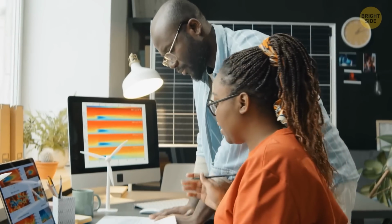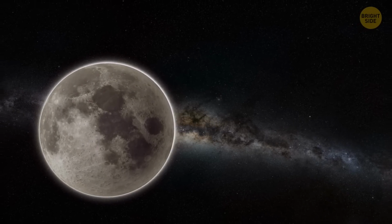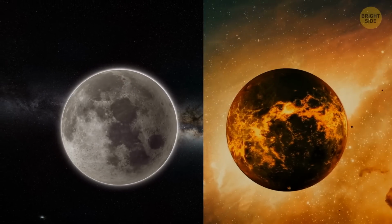Some scientists created pictures of the so-called early moon. Unlike our cute little white ball, the early moon was a strange-looking, boiling scarlet ball.